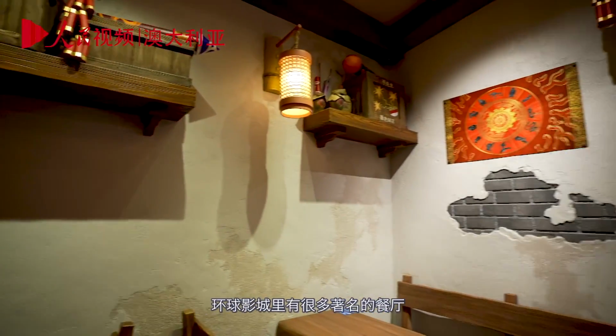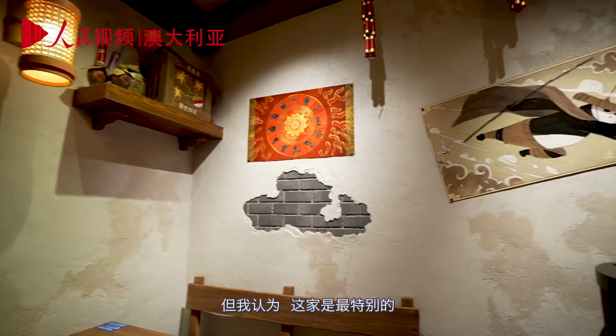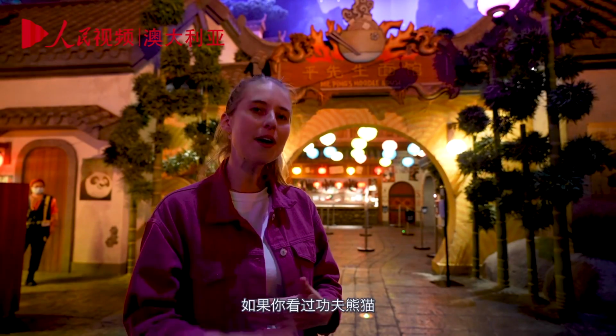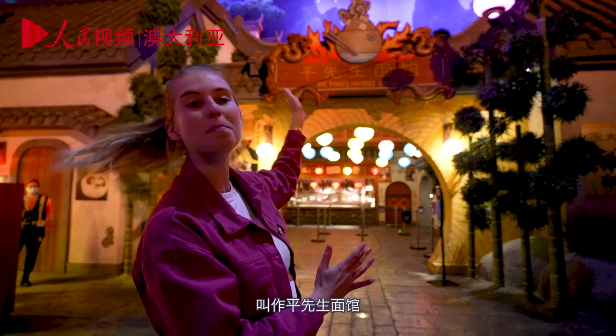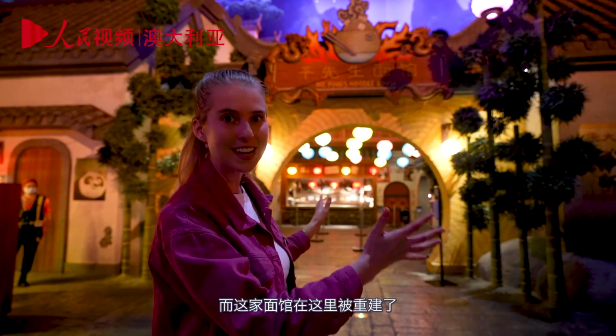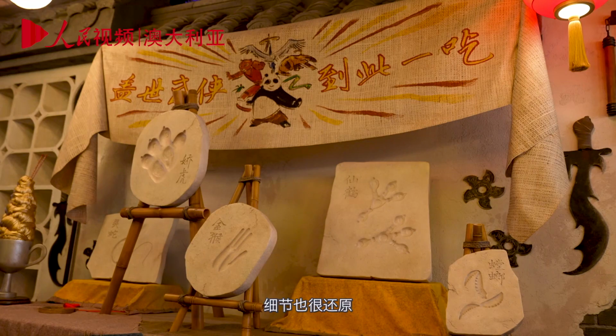At Universal Studios, there are lots of themed restaurants, but this one I think takes the cake. If you've ever seen Kung Fu Panda, you may know that his dad owns a noodle shop called Mr. Ping's Noodle House, and they've actually recreated the noodle house here down to the finest detail. It is so cool. Let's go get some noodles.